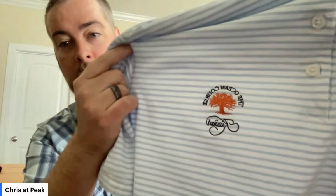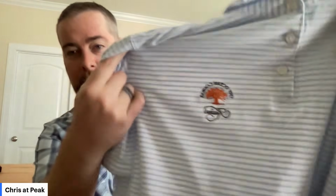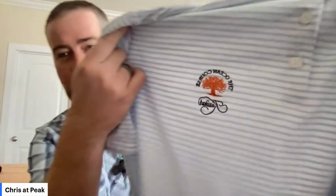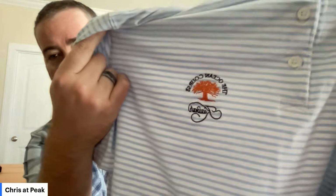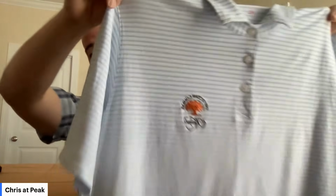So we got a B. Draddy golf polo, and I'm especially interested about this one right here because it's got the golf country club logo on the chest. I want to see if it can pick that up. Especially look at the cursive. So that's Kiawah. If any of you know, that's Kiawah Island, the Ocean Course, which is a really famous golf course on the coast of South Carolina. It's a PGA Tour stop. So this polo is actually worth better money because of that logo right there. I'm going to see if it picks that up. I have no idea if it will or it won't. I haven't watched any videos about this.